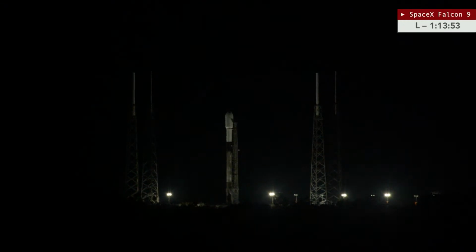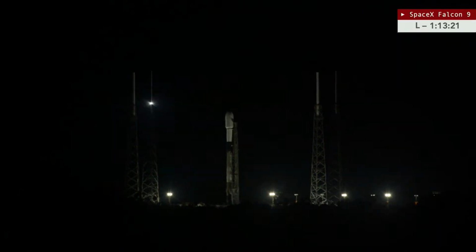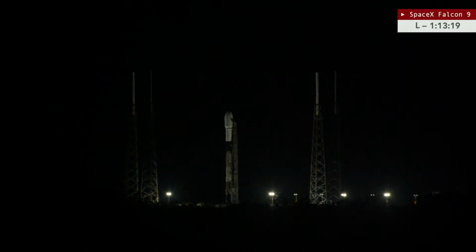Intelsat 40E and Tempo will be heading into a subsynchronous transfer orbit tonight, eventually going into a geostationary orbit over the coming weeks using onboard propulsion before beginning service later this year, providing broadband connectivity for in-flight Wi-Fi and maritime Wi-Fi services. The Tempo instrument will be beginning observations late this year as well for monitoring air pollution and atmospheric chemistry across North America, across a swath of the continent from Mexico City all the way up to Canada.